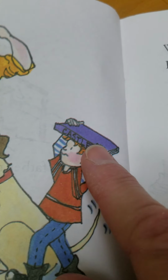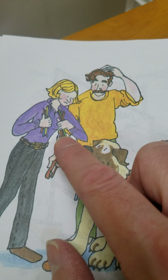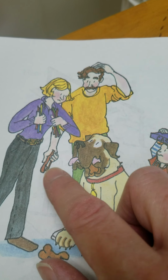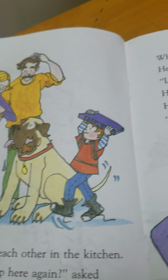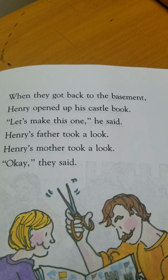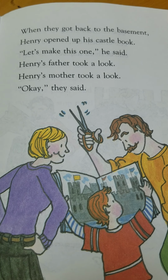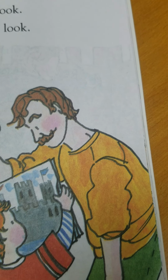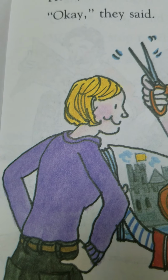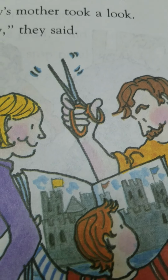Did they get everything they need? He's got the castle book. She has the pencils. Henry's dad has the stapler. And Mudge has his quick snack. When they went back down to the basement, Henry opened up his castle book. "Let's make this one," he said. Henry's father took a look. Henry's mother took a look. "Okay," they said. Wow, look at that.